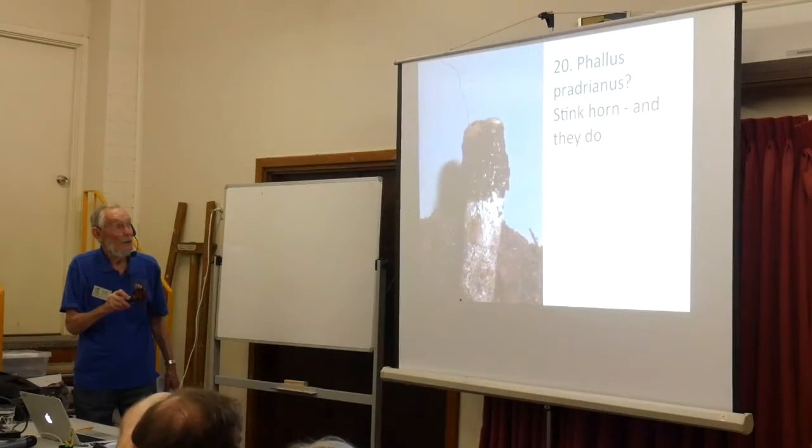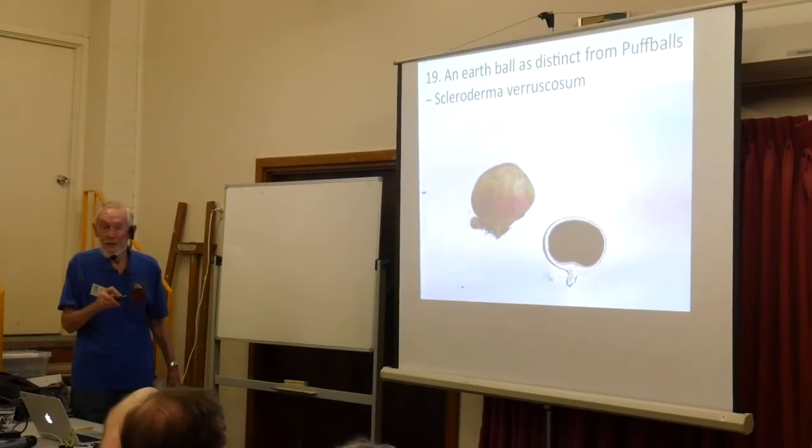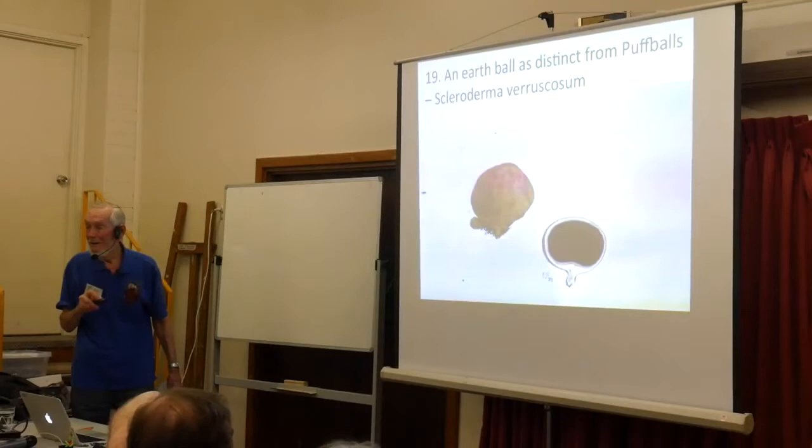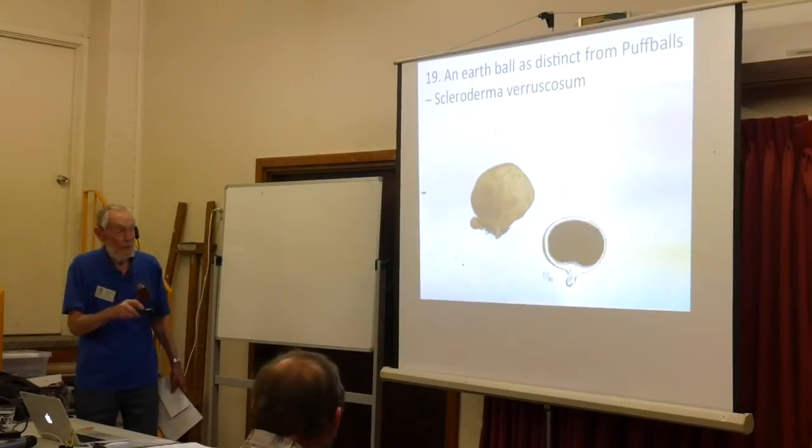And then, what was that one? Ah, puffballs, yeah. No, sorry, earthballs. Now the difference between puffballs and earthballs is that earthballs don't puff, okay, because they're solid, they're round and they're fairly hard anyway. And all the black stuff in the middle is spore material. And they're waiting for a little boy to come along and give it a good pick, and away it goes and spreads the spores all over the place.